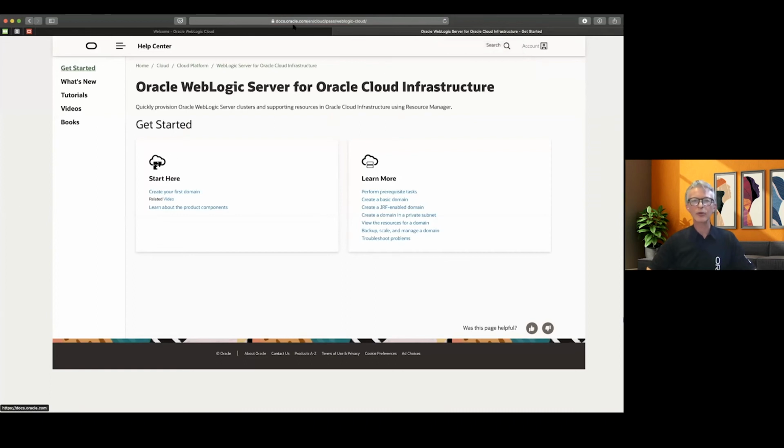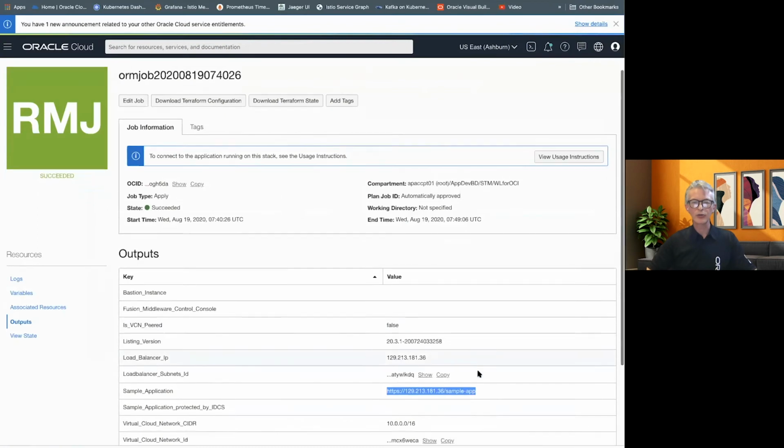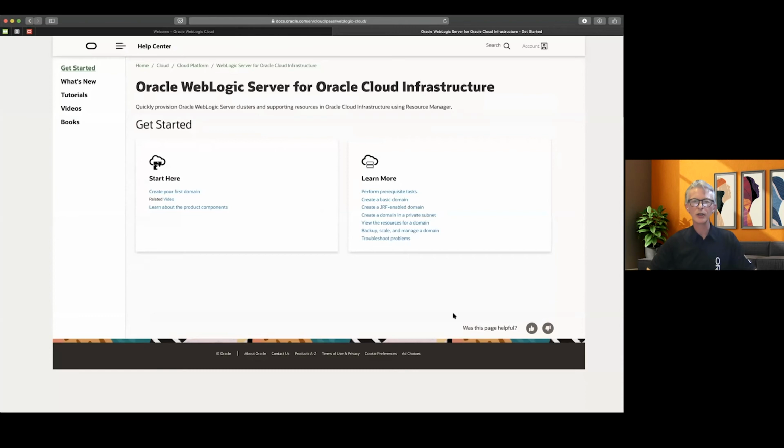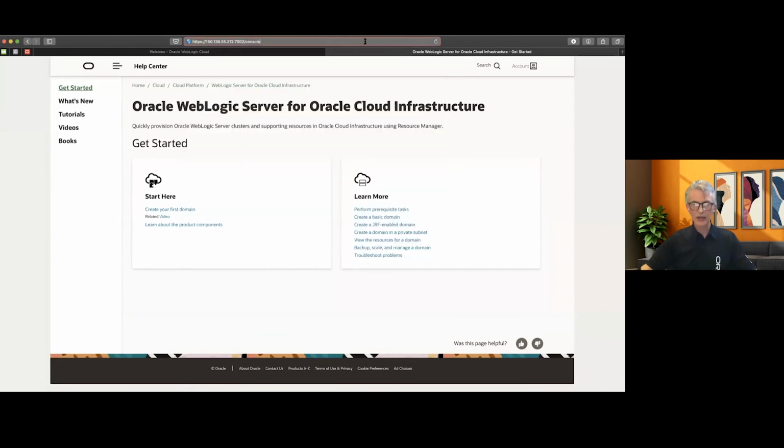Now, the other thing that I wanted to show you, if I go back to my Chrome browser here, is the WebLogic admin console. So here it is. Same thing, because I don't have access right now to a properly signed certificate, I have to go back to my Safari browser. So going back to Safari here, I'm going to reuse that tab and go back to the console.